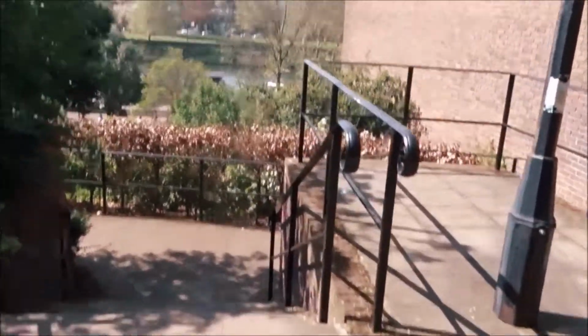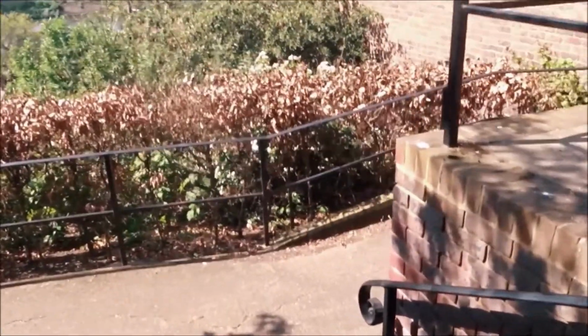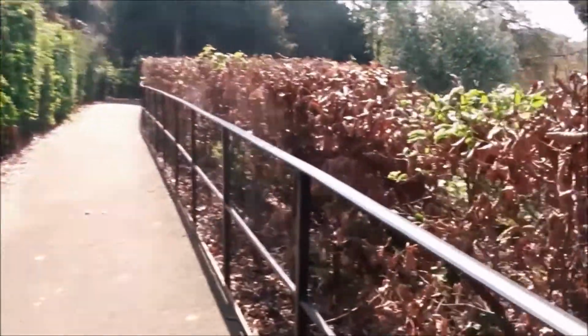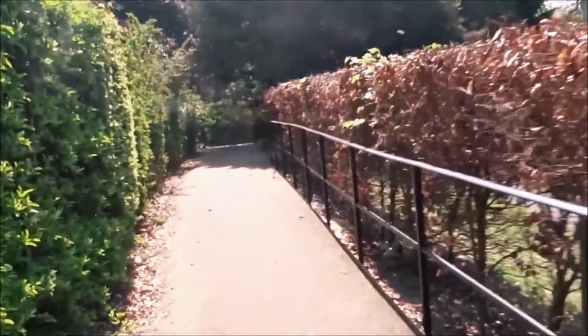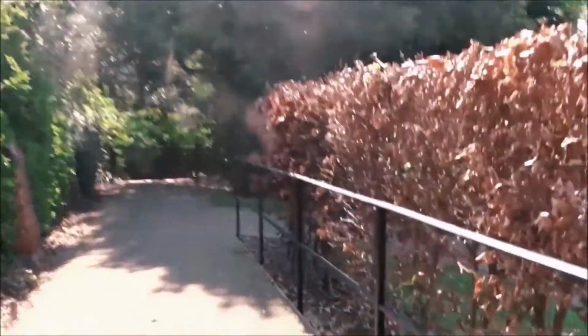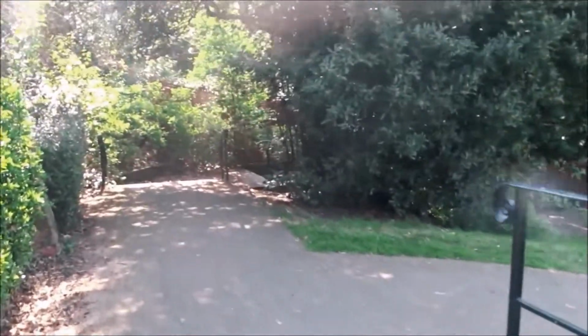The little park area where I've been before. Not a bad little area down here. Quite peaceful, as you can see. A lot of people are here, but it's peaceful as such. Not the hustle and bustle of big life.